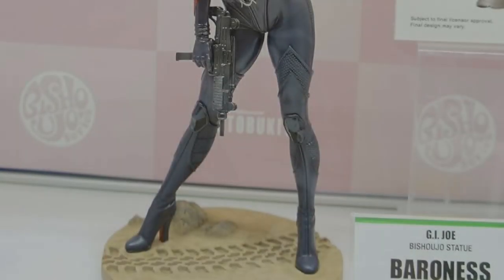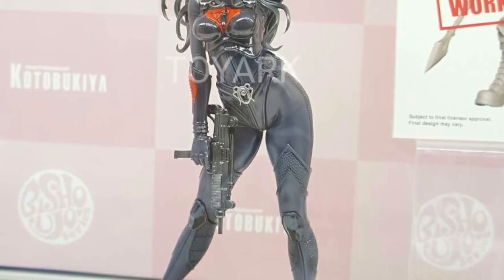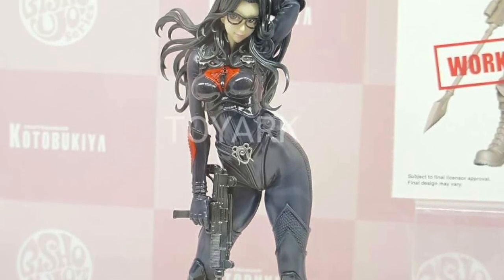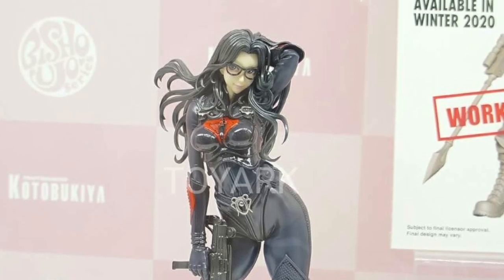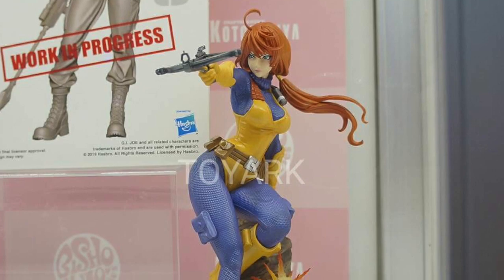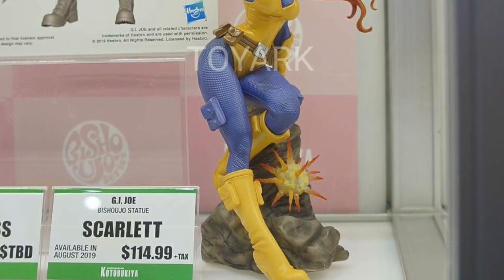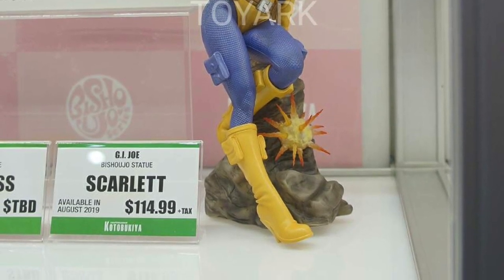And then they showed off some Bishojo stuff they're working on with the G.I. Joe franchise. We're getting a Baroness, a Scarlett, and it looks like a Lady Jaye. And I might get these. I might get them just to have a representation of these characters. Baroness is probably one of my first crushes. What can I say? Leather, black boots, and black hair. That's right up my alley. But I think these look cool, and I think they're nice representations of the characters within that design.